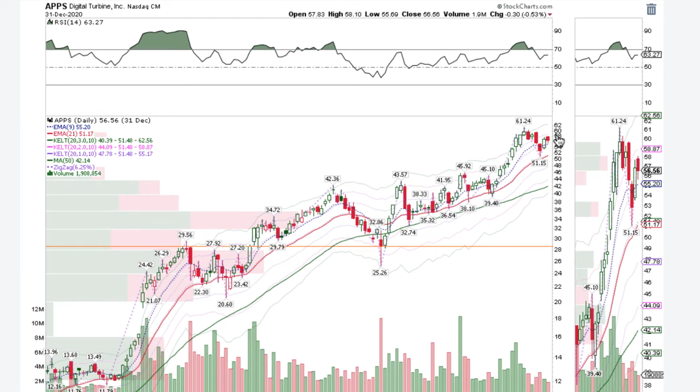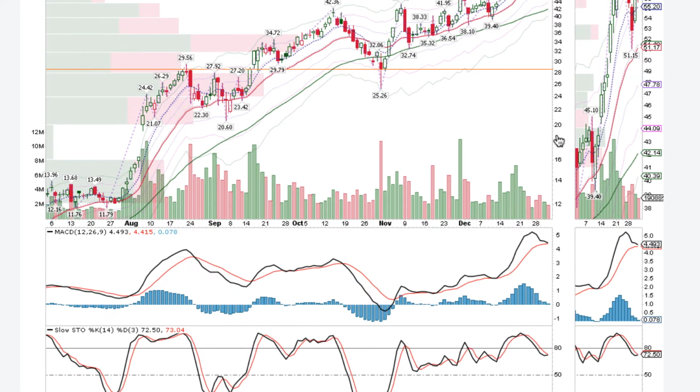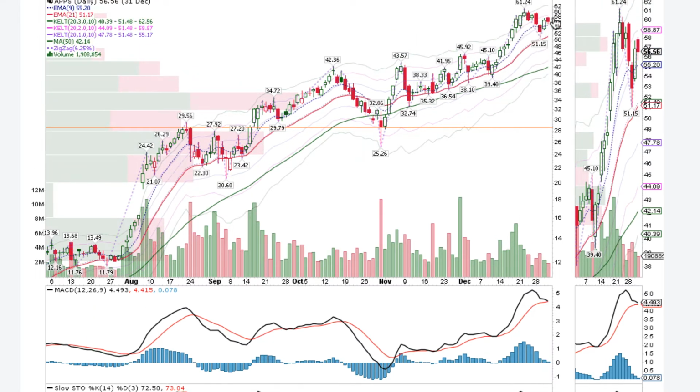Digital Turbine looking for a follow through day. Stochastic starting to turn back up. MACD is showing signs of potential fade, so there's also the possibility of a lower high. Keep an eye on it. It needs to see bullish action on Monday early.